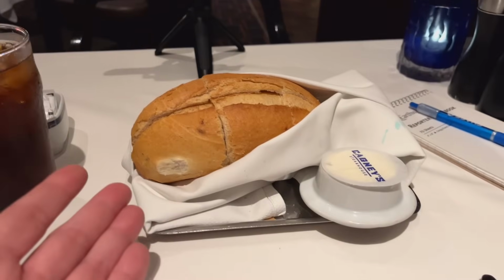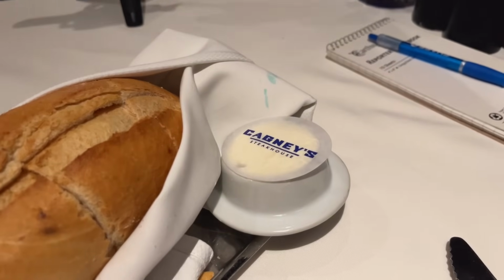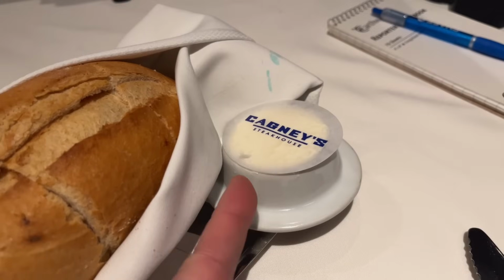And it came with a thing of bread. And oh, it was so fancy, guys. It got butter with their name on it.